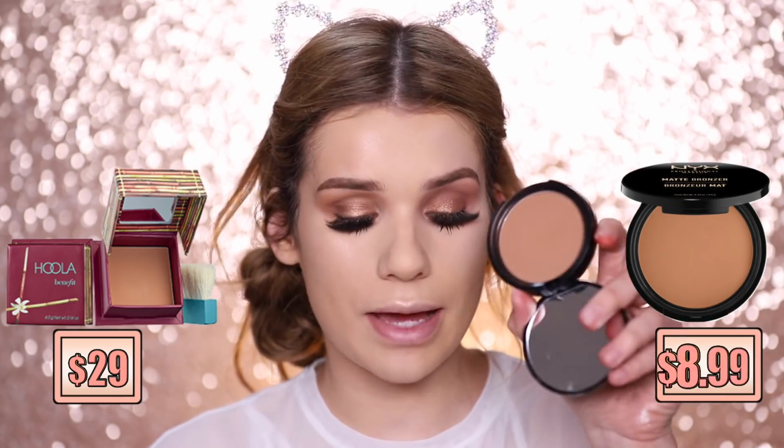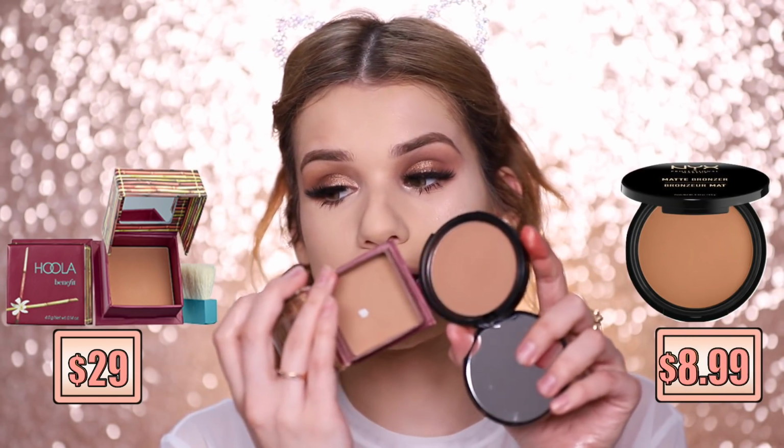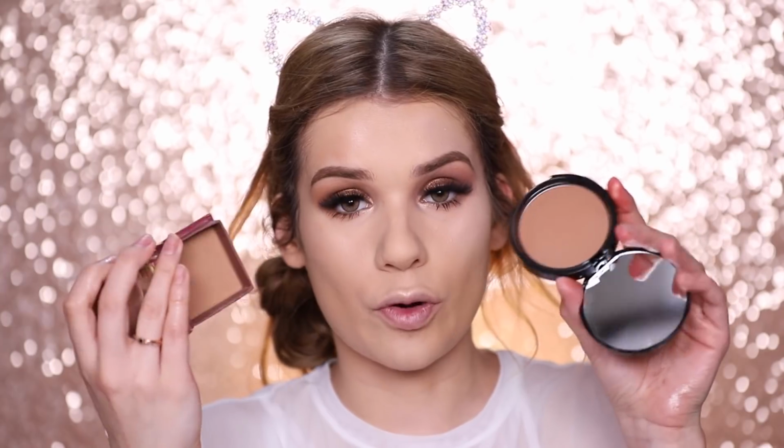Moving on to bronzer, I have the Hoola bronzer from Benefit. I feel like a really good dupe to it is the NYX Matte Bronzer. If you even hold these side by side, you can see that the bronze powder in both of them is such a similar shade, and they are very close when you apply them on your face.